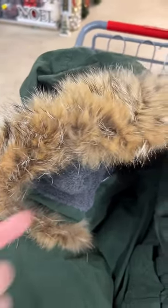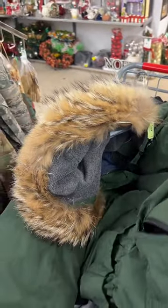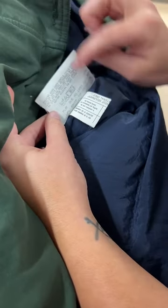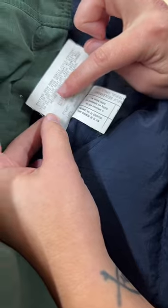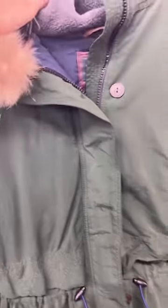Looks like coyote. Yeah, that's what I was saying. Coyote, that's the other one I was looking for. I think this is coyote. And if it is, it's worth a good amount of money because it's coyote fur. Well, it has the name in it right here. Does it say coyote? I'll flip it over. Oh, coyote. Yep. Remove coyote fur from garment. So it is coyote. For $6. Look at that. This might actually be one of the best finds today.